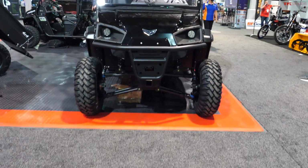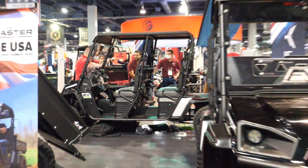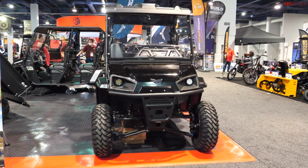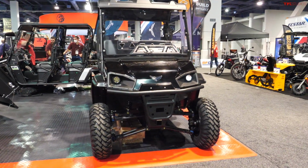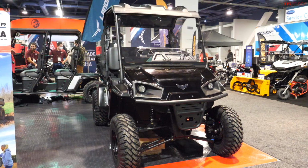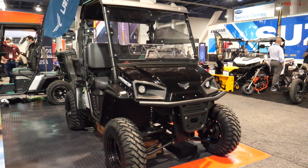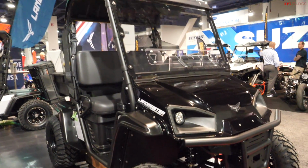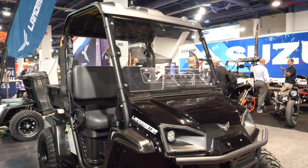And like I mentioned earlier, if you want the electric 4-seat side-by-side, Polaris doesn't make that, so this is really your only option. But comparing the 2-seat Polaris to the 2-seat Landmaster, the Polaris starts at $13,699 and this starts at $12,799. So definitely very different specs in terms of the two vehicles, but they do come in pretty similarly in terms of pricing, and these are really some of your only options out there right now for electric side-by-sides.